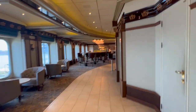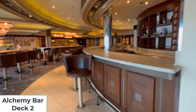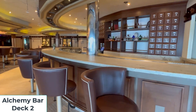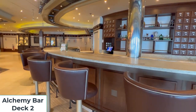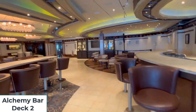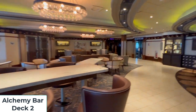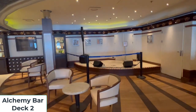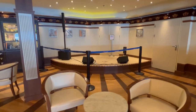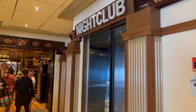This is still deck two. And we're just walking around here. You've got a bar here. This is your alchemy bar. Some more sitting areas. They have a stage here. They have usually some singers or guitar players, or violin players over there. And the nightclub here on deck two, just past the alchemy bar.